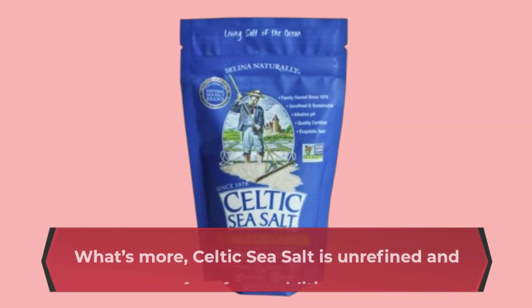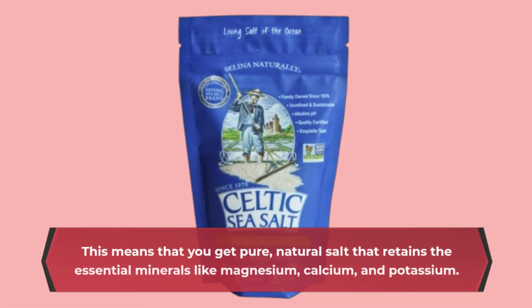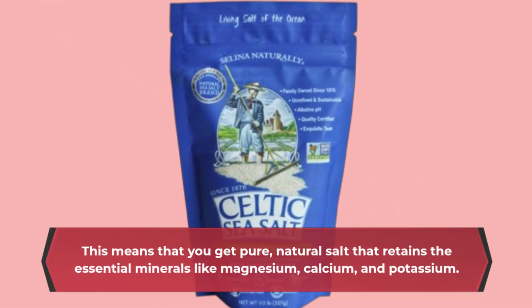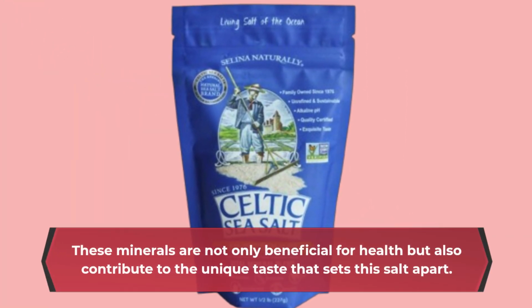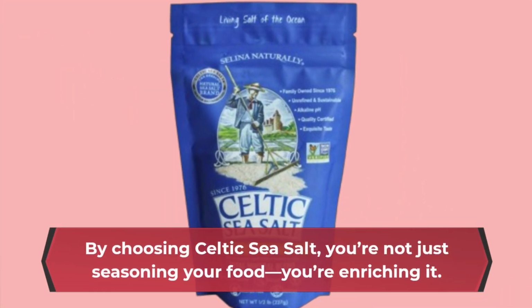What's more, Celtic sea salt is unrefined and free from additives. This means that you get pure, natural salt that retains the essential minerals like magnesium, calcium, and potassium. These minerals are not only beneficial for health but also contribute to the unique taste that sets this salt apart. By choosing Celtic sea salt, you're not just seasoning your food, you're enriching it.